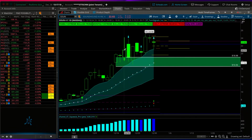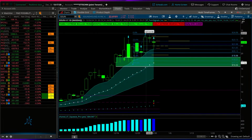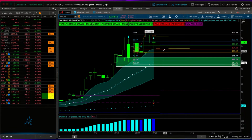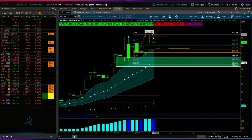Okay. So this would have been my demand zone on the daily for SOUN. We created it on this candle. The very next day, you came down and tested it, and then you got rolling out of the demand zone. So I would run my fibs like this. Okay. And the 382 or the stop would be a daily candle close below 21.98, Ryan. So that's how I would stay in this winning trade.